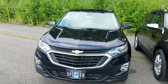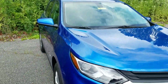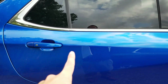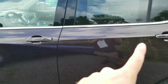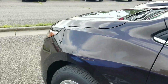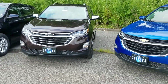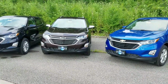Last thing was the passive entry. Show you on the 2019. It's got it on all 4 doors. And on the 2020, it is only on the front 2 doors. So that's a big change, kind of mimicking what they did with the Malibu and what they did with the Cruze, and copying pretty much everybody else in the industry. So there you have it.